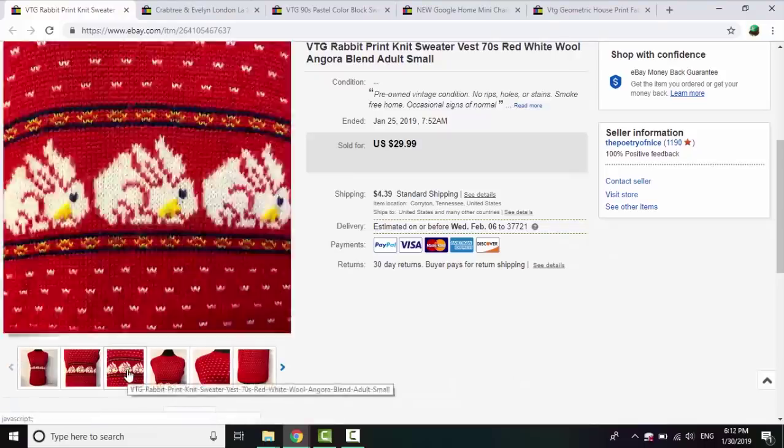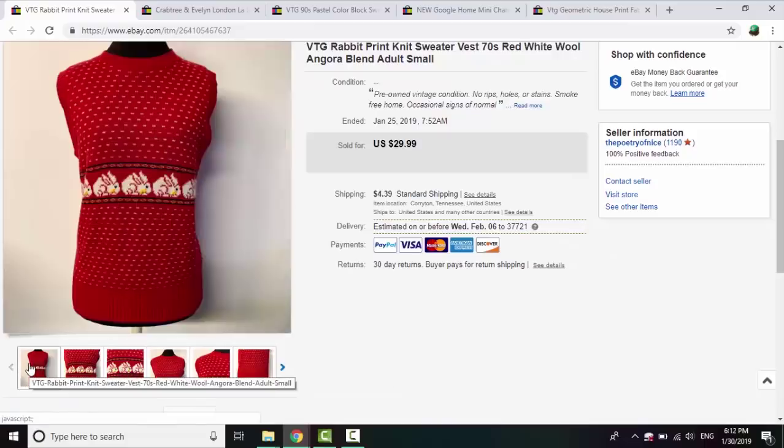I love the novelty knits and things like that. And obviously it's a sweater vest. So I went ahead and listed it for $30, just a stab in the dark, really, to see what would happen. And like I said, someone offered me $18. I went ahead and took it and only had 50 cents in it.